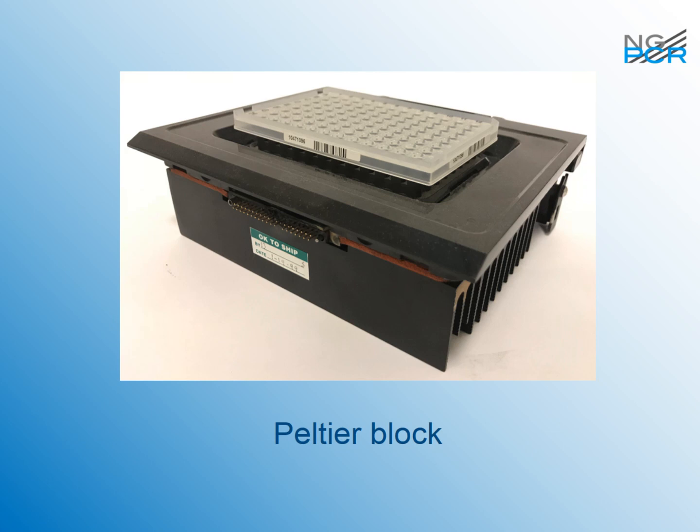And then somehow we went from this simple solution, from moving a tube with PCR mix between water baths, to something as complicated as heating up and cooling down a whole aluminium block, or silver block if you wanted to go a little bit faster.